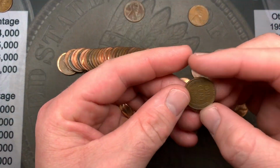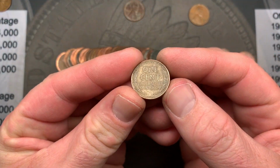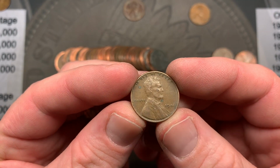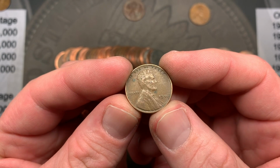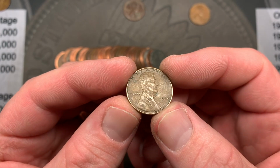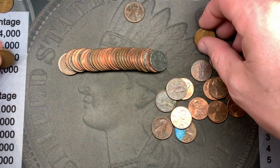Right here. What is it? We finally get to do a reveal together because I haven't seen it yet. And it is a 1946 Philadelphia. It's an oldie, a 40s. Wish it was an S-Mint or something older, but I'll take it all day long.